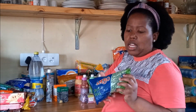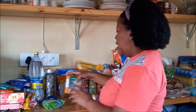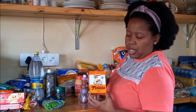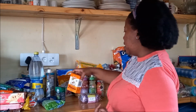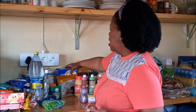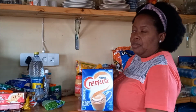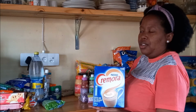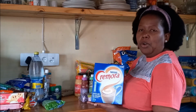We've got split peas. It's the beginning of winter. It's soup season, so we've got split peas. I've got my absolutely favorite masala powder. I don't buy any other curry powder except masala. I love it, love it, love it. I've got some cremora. I am literally the only person in this house that uses cremora, so it's something I buy once a year. So I guess this is the anniversary of the sale of the cremora again.